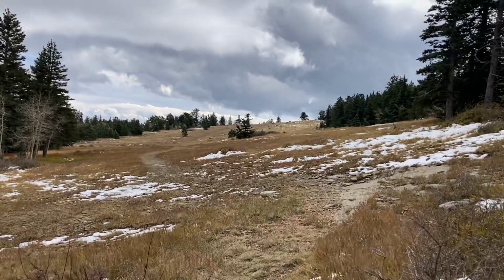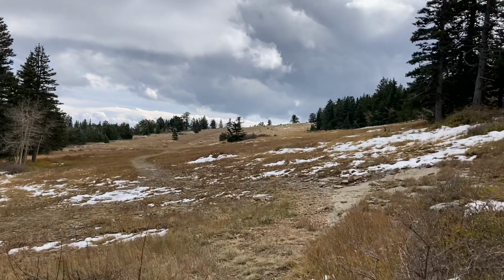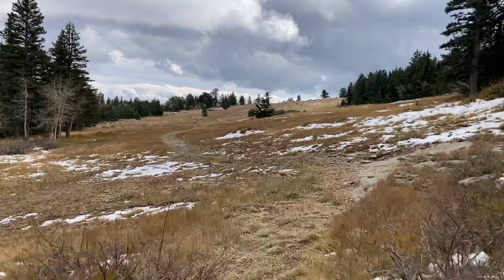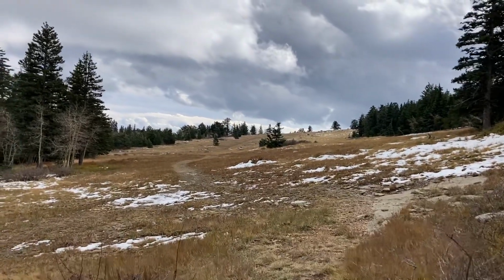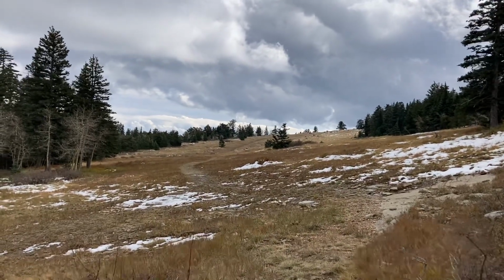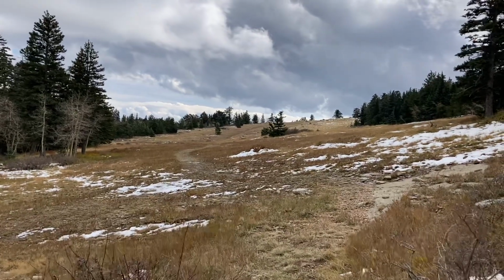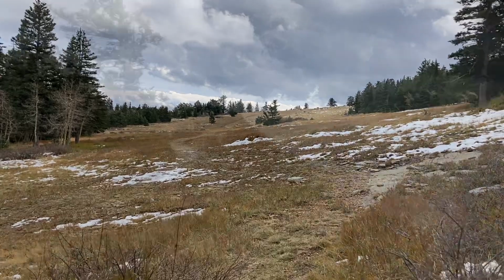Between the Crest house and the tram, there's this nice open area, and above to the right is where the Kiwanis cabin is. I'm not going to go up there today. It's kind of out of my way. I'll continue on the Crest Trail over to the tram. And as you can tell, it's pretty windy right now.